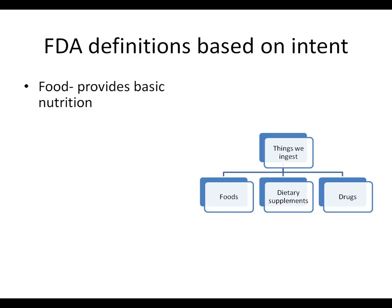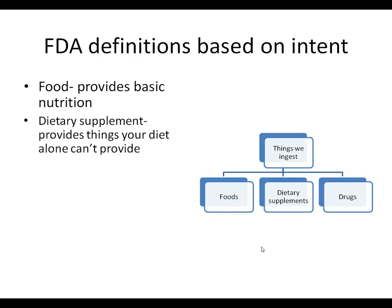So if you put something in your mouth because it's going to provide basic nutrition, in other words, calories, micronutrients, things like that, that's called a food. If there's something that you need in your diet that you're not getting from it, or maybe you want more from your diet of something that you could possibly get just by eating the food, those things are called dietary supplements.